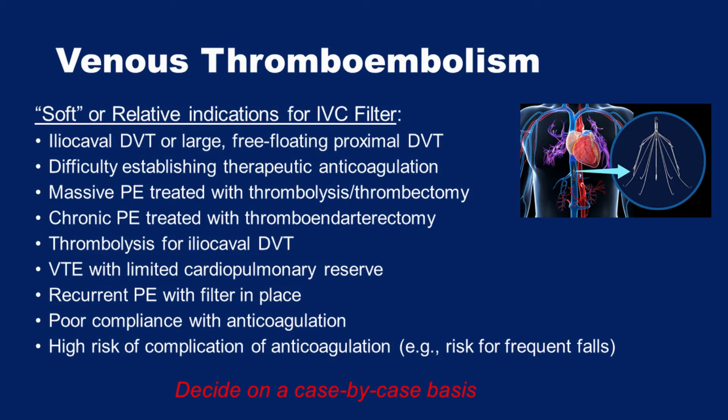There's a whole laundry list of so-called soft indications for IVC filters, and we generally evaluate these on a case-by-case basis. These are things like free-floating iliofemoral DVTs, or a patient who's poorly compliant with anticoagulation, or someone who's had a complication from it.